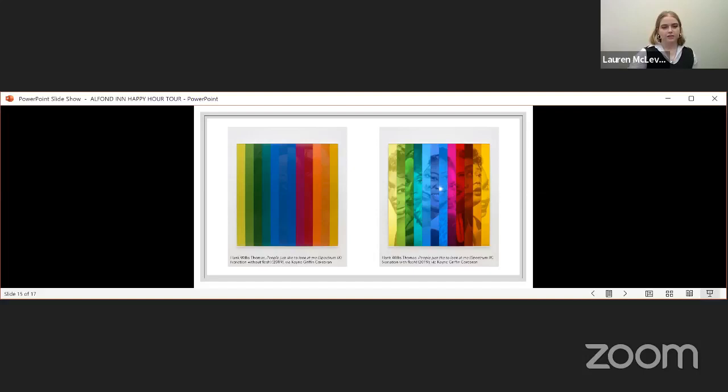The format of the colorful rectangle, he's recalling color field paintings, which again is something from abstract art of the mid-century, same time frame he's taking these images from. But it also recalls color calibration bars used for color correction in photographs.